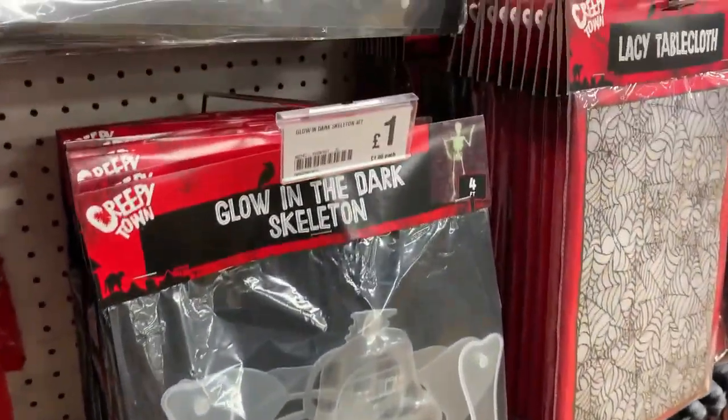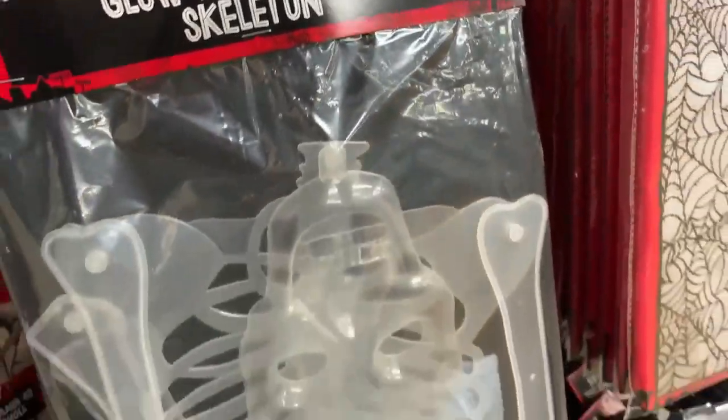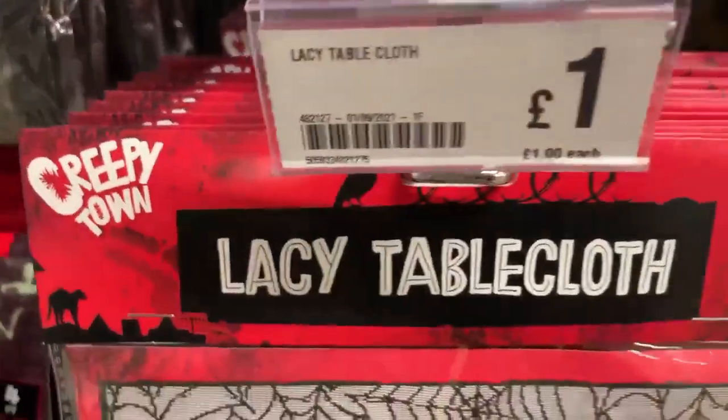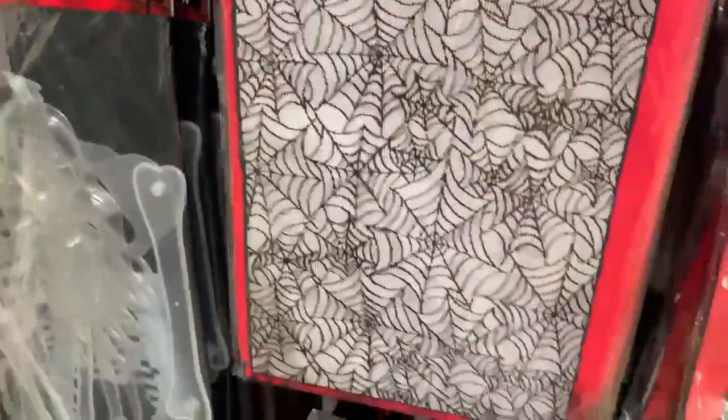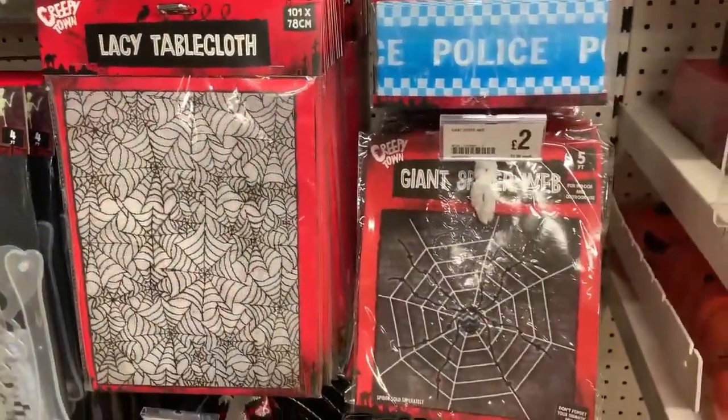They had a glow-in-the-dark skeleton, which I think is for outside, but you could put it inside too, or in your window if you were having a party. And I really loved this tablecloth. That's something that I would have. I can just imagine it looking really effective. Obviously I'd only have it for Halloween.